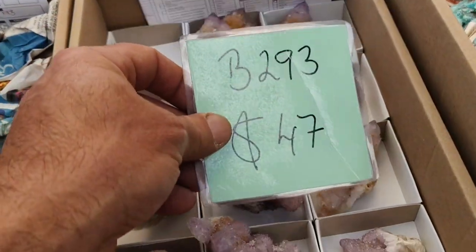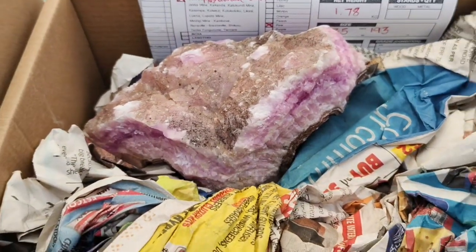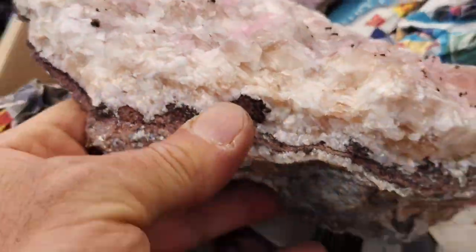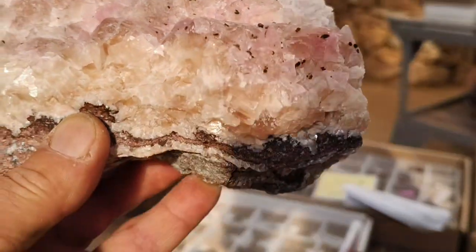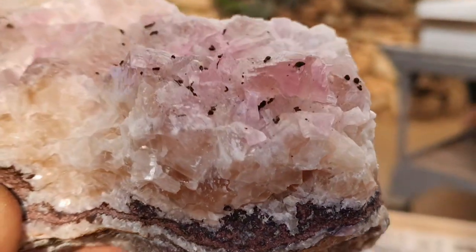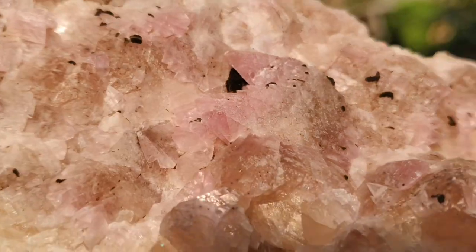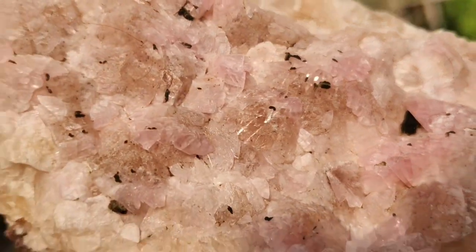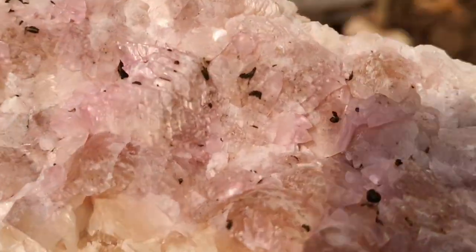That's flat 293. On to some more cobalt-bearing calcite, 1.78 kilograms for these two large specimens. They're only rated as good grade. Let's take a closer look. Chrysocolla in there as well. Beautiful formations. That's really nice. Okay, get that over there. Perfect little dog tooth. Congolese on there as well. That's the one.